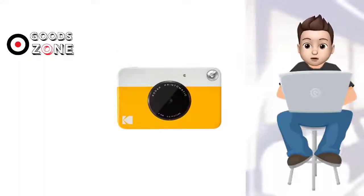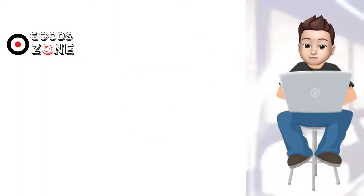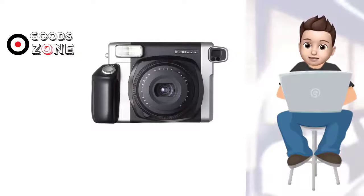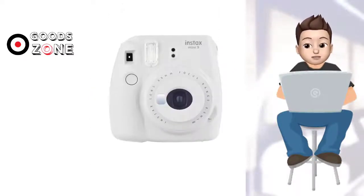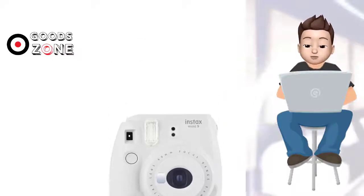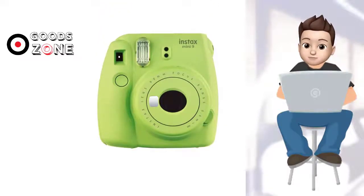In this video, we picked the best instant cameras. I tried to list them based on their price, quality, durability, and more. So, leave the research work up to us, save your time and energy and pick your favorite one from here.